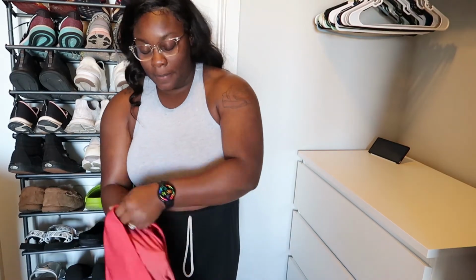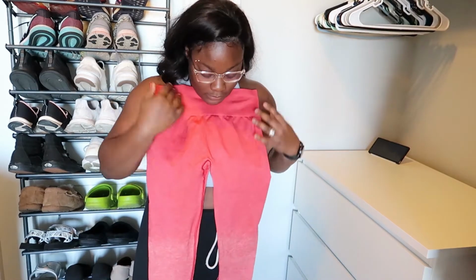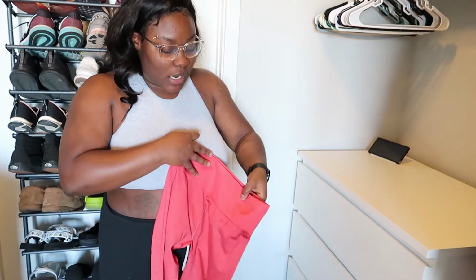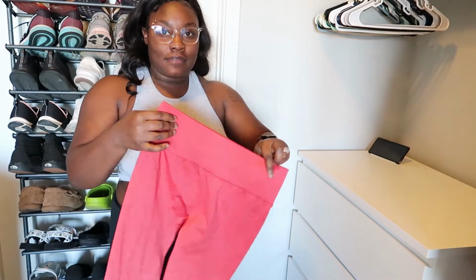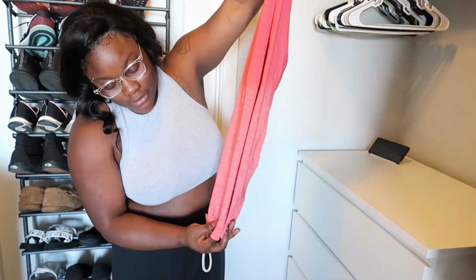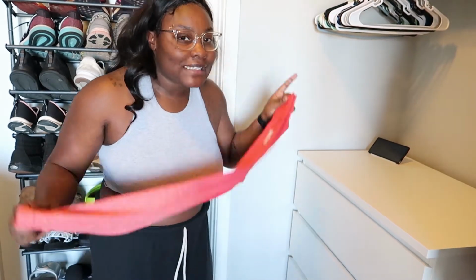Actually, I need to flip them back out. All right, so just flip the leggings back inside out, shake them out. They're wrinkly because I don't put leggings in the dryer. And then I fold them in half like so. I try and make sure that the seams of the leggings are lined together, kind of like you did when you would iron your jeans before school back in the day. That's kind of what you need to do with your leggings.